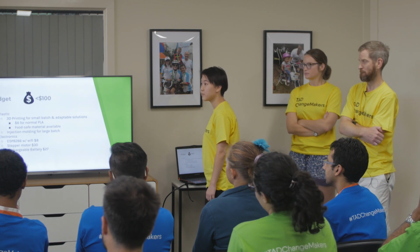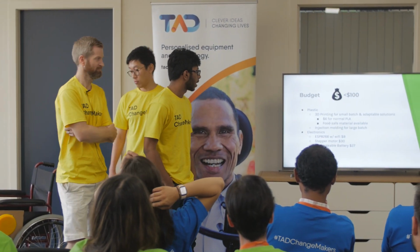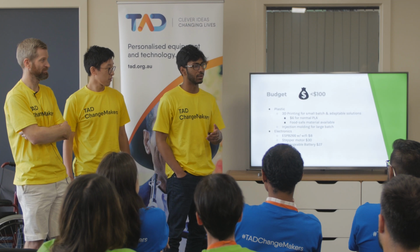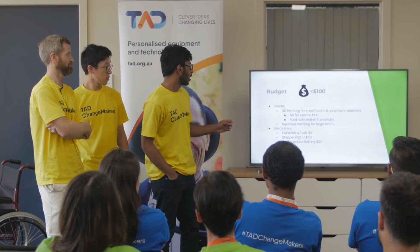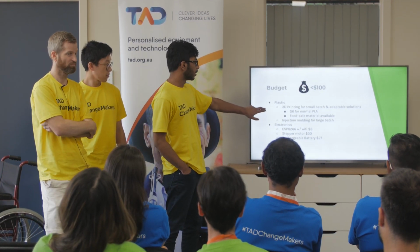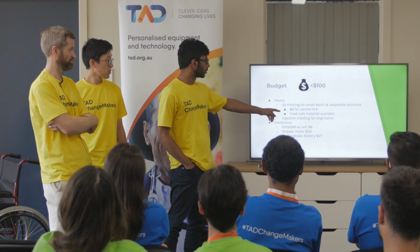Okay, so in terms of the budget, this is under $100, and if we get better components and probably source some cheaper components from online, things like that, we can get it probably a bit cheaper. For all the housing and all that, that's all 3D printed in-house, so it can be done quickly at TAD. It's pretty cheap to do the printing.